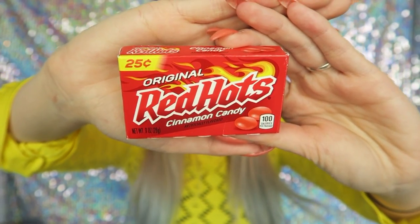We got original Red Hot cinnamon candy, 25 cents. Is that how much they were back then? Red Hots, are these gonna be really spicy? Well, they look like cinnamon hearts. So they're like tiny little red candies. Okay, now this is gonna be me. I'm gonna bite it because I'm gonna think it's gummy and it's gonna be a hard candy and I'm gonna break my tooth.